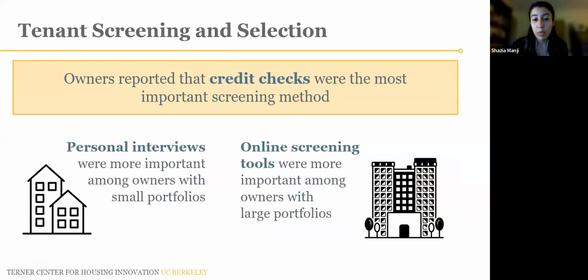Owners in about 2/3 of properties reported running a credit check as part of the application process, and when asked which method was the most important, credit check was the most frequent response. And this was true across owners with small portfolios and those with larger ones. While running a credit check was universally important among owners, we did also find variation in the importance of other methods by portfolio size. Personal interviews were more important among smaller owners, while online screening tools were more important among those with large portfolios.